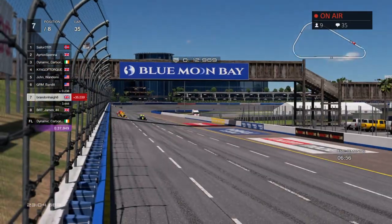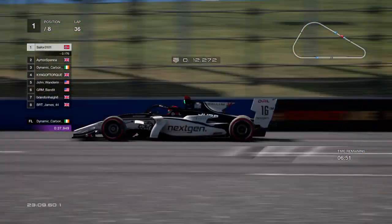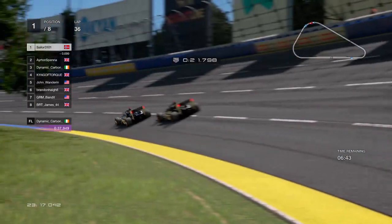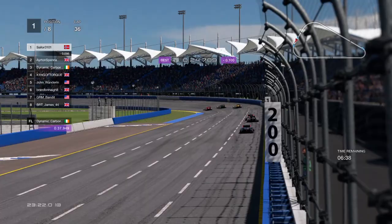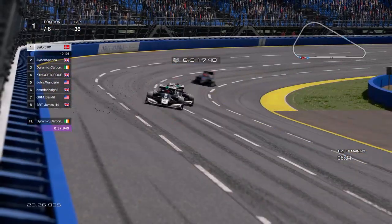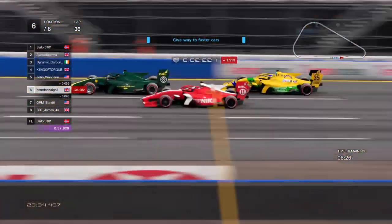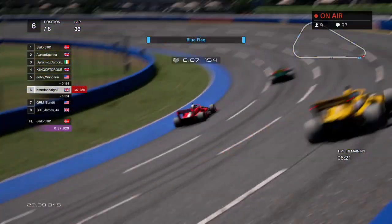Now this scrap is actually being caught up by the leaders. There you see them in the background. Sailor currently at the head of the field, but they're starting to catch up to the traffic. Now that could really benefit them or really slow them down. Again, the purple in sector 2, so the teammates really working well together as they're three wide up ahead, or were. Still fantastic to see.